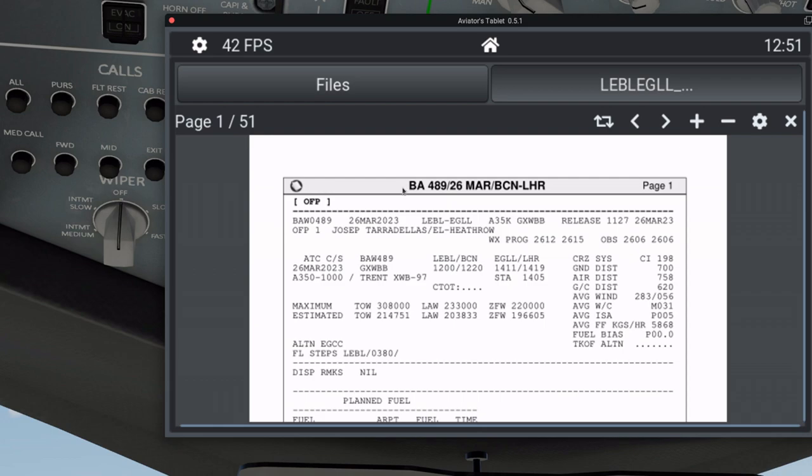Let's start at the top. So we are flying British Airways, so we'll be Speedbird 489. Today is the 26th of March. We're flying from Barcelona to London Heathrow. There's a reaffirmation of our flight: Speedbird 489, 26th of March 2023, Barcelona to Heathrow.